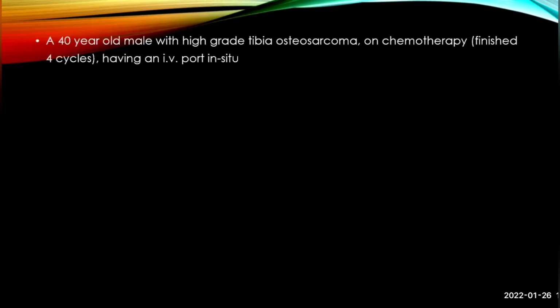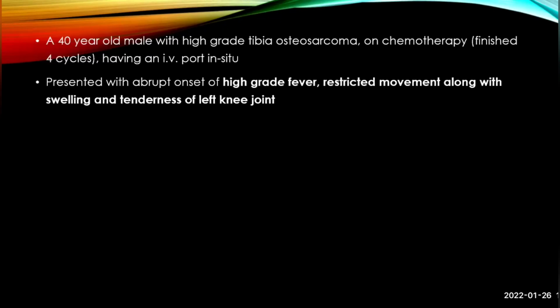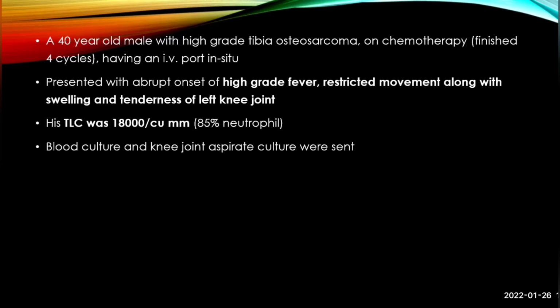So next, here I have a case, a 40-year-old male with high-grade tibia osteosarcoma on chemotherapy, having an IV port in C2, presented with abrupt onset of high-grade fever, restricted movements along with the swelling and tenderness of the left knee joint. TLC was raised, 18,000, which was 85% neutrophilic. Blood culture and knee joint aspirate have been sent for culture, and he was started empirically on meropenem.